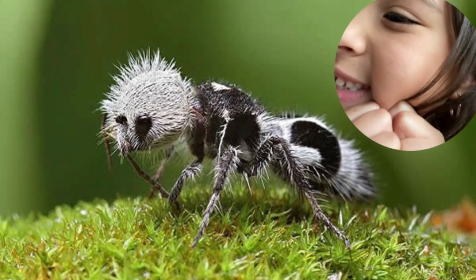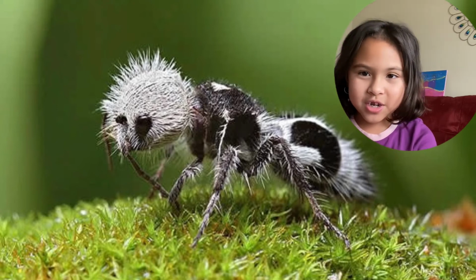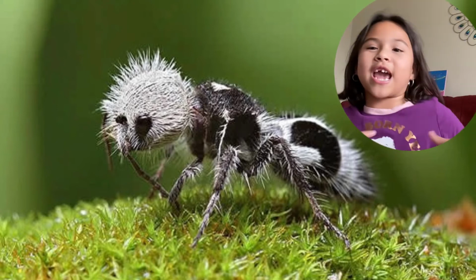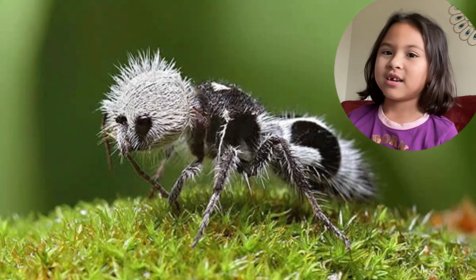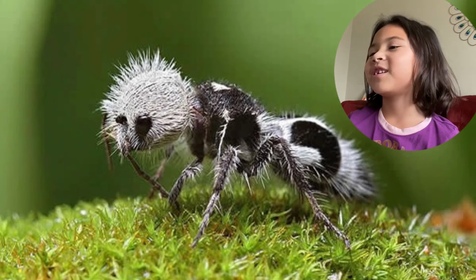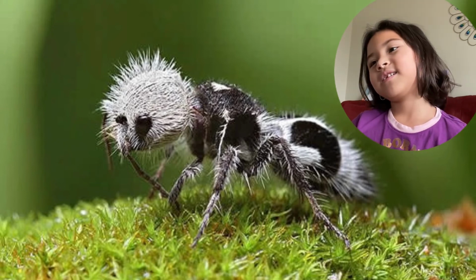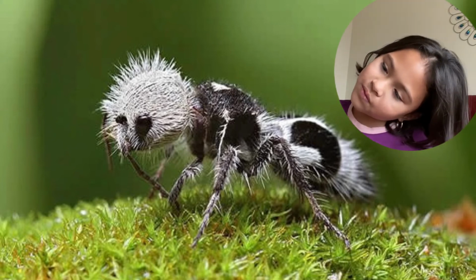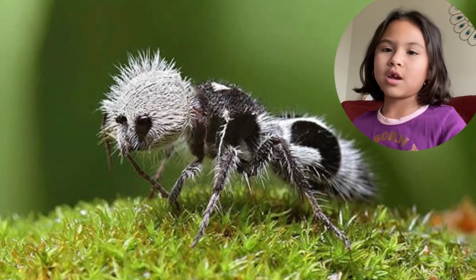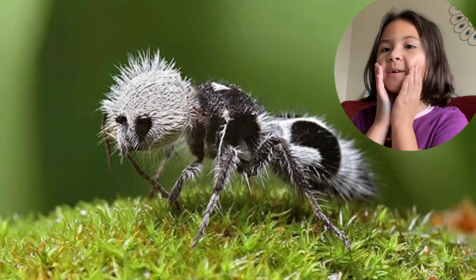Oh, okay. So I think it's a feather bird. No, it's a cow ant. I'm going to say kind of a spider. Why would you think it looks like a spider? Because it looks like a spider. Well, it kind of looks like an ant to me. If you look from this direction, it looks like a spider. If you look from this direction, it looks like an ant. Okay. I have no idea. All right, it's a cow spider.